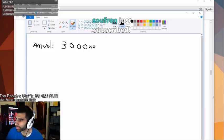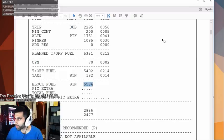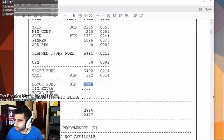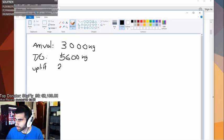So that's our arrival fuel. All right, now how much fuel did we say we needed? 5.6. All right, so we're planning to take off with 5.6 tons. How much fuel do we need to uplift? We need to uplift, so that's 3, that's 2.6. All right, so we need to uplift 2,600 kilos, right?